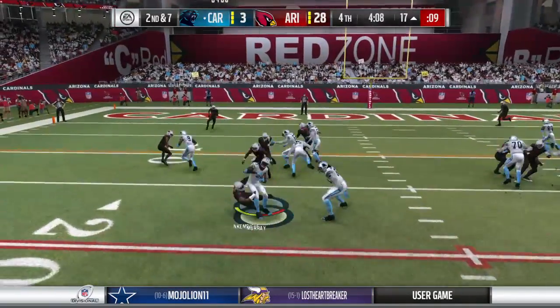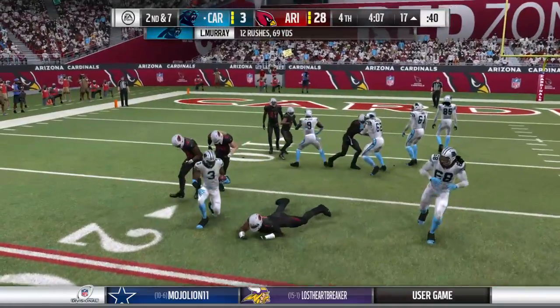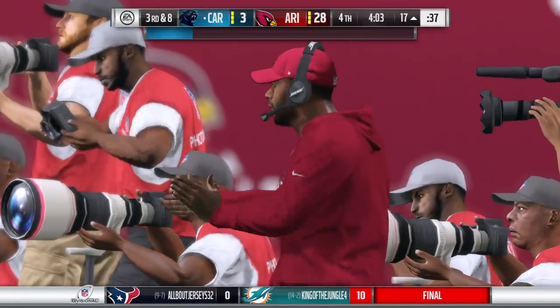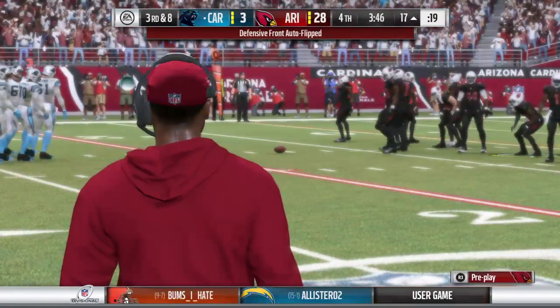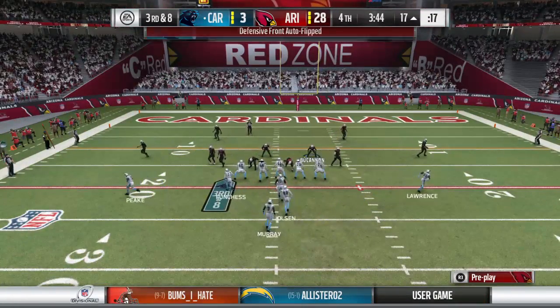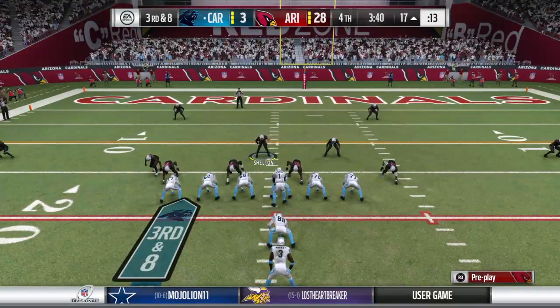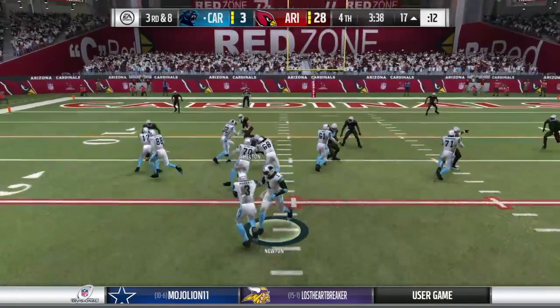They go with Murray again, and he stopped immediately there. Officially no gain on the play, and they're left with a 3rd and 8. 8 yards still remaining here on 3rd down. And as a defensive end, getting off the ball quickly, swarming to the football, making a tackle. That's what we saw right there.